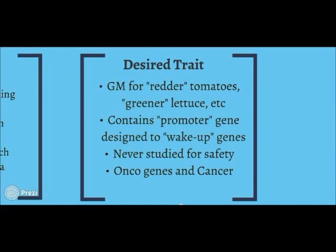Here's the thing, our body is designed through epigenetics to keep these cancer genes off. But if we're eating foods that contain promoter genes designed to wake up certain types of genes, could it be one of the reasons why we have higher cancer rates today than ever before? Maybe. So that's just a little overview on genetically modified foods.